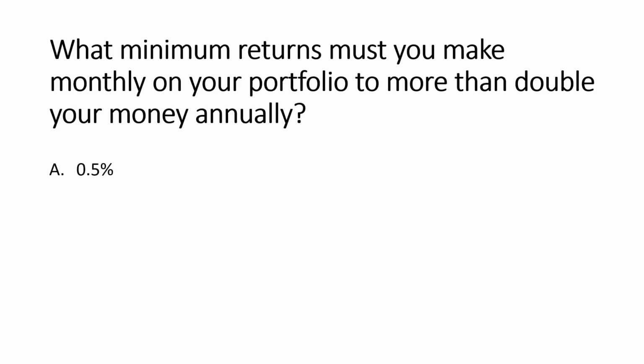That means if you start with $1,000, actually, humor me with this quiz, just so that I make sure I brought this fact home for you. What minimum returns must you make monthly on your portfolio to more than double your money annually? 0.5%, 1.5%, 5%, 6%, 10%.